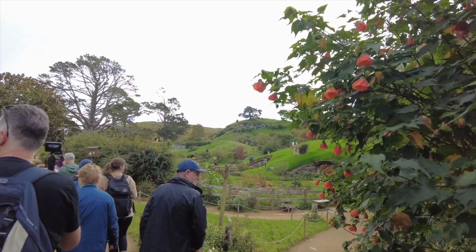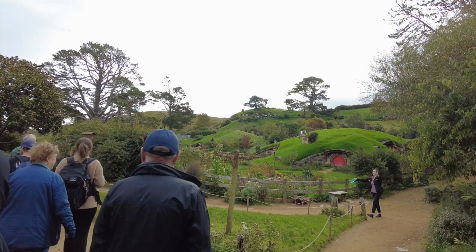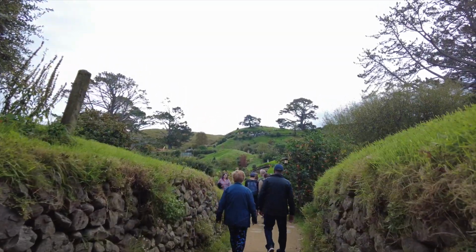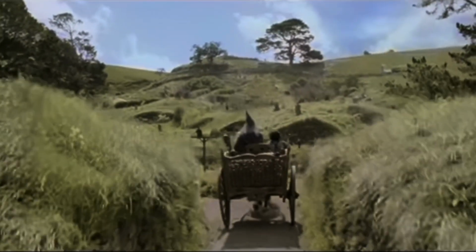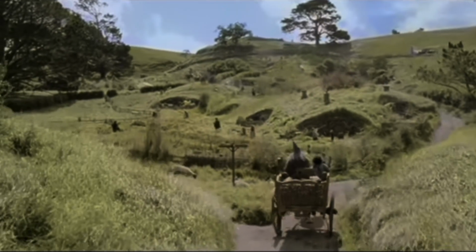It took me aback when we went in there. It's quite an emotional response to going into the place, because it is literally, you are there. And the way you walk in and when you first see it, it takes your breath away, because suddenly it just reveals itself. The way you go in is one of the scenes in the film. Gandalf comes in on his cart, comes through that path and into Hobbiton. And that's where you walk in. Exactly the same. Just amazing.